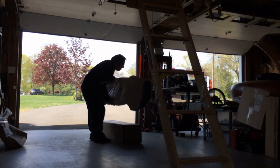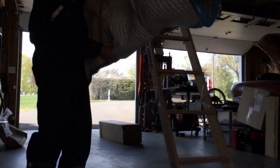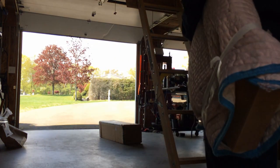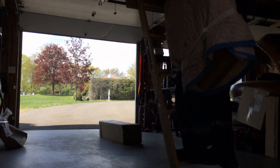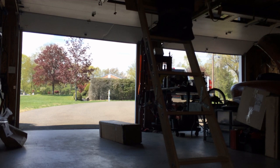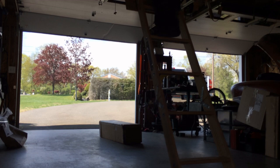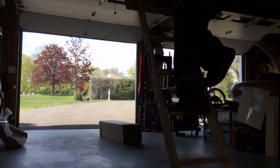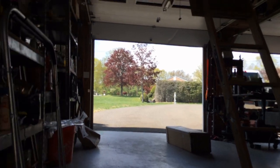Not that it's heavy. It's like carrying a surfboard, but you know, you don't want. You gotta watch when you swing. You don't do like a Three Stooges thing and hit the back of it into something. I hate for after all that. Success. All right. On to the next thing.